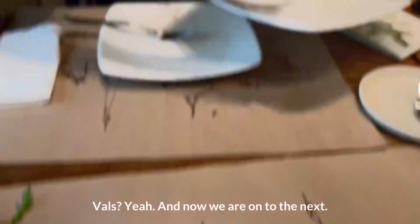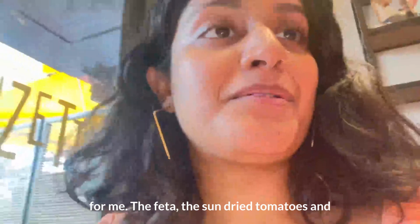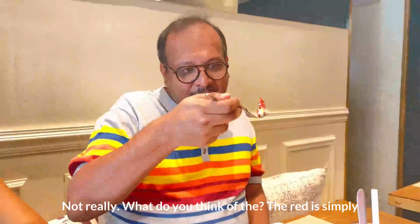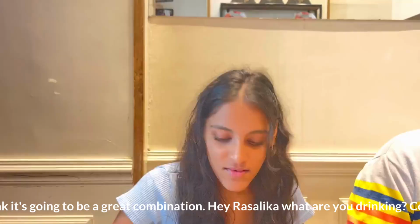The avocado crepe. I'm a big avocado fan, so I think this one is going to be it for me. The feta, the sun-dried tomatoes, and the avocado. Such a great combination. I haven't eaten it yet. Valerie, any comments? Not really. The red is simply awesome and the white of the feta is really white and nice. And the green of the rocket leaves is really green. I think it's organically colored, it's natural. Red, white and green, and the brown of the crepe. That's always nice.